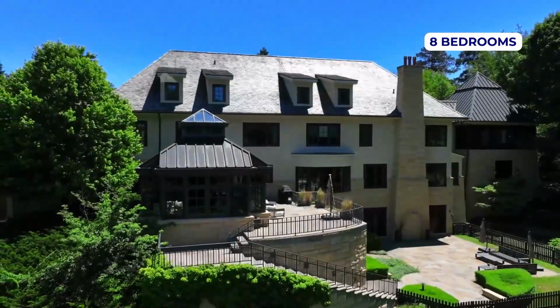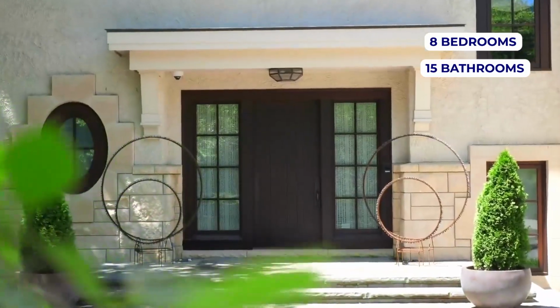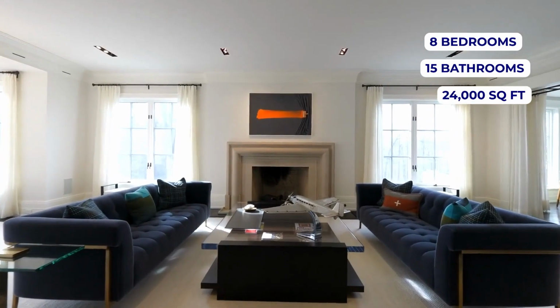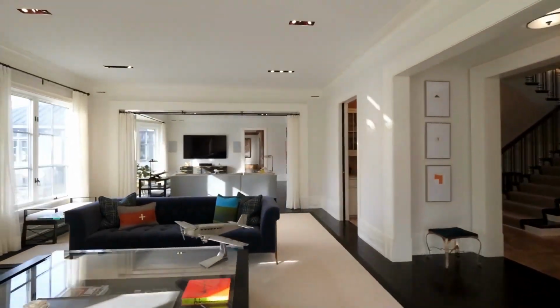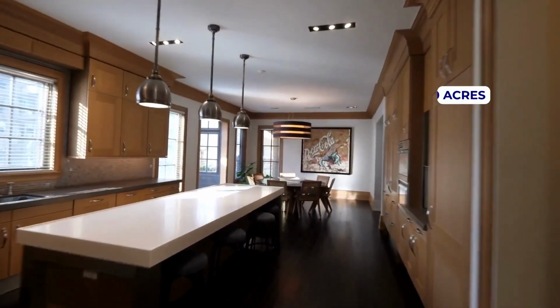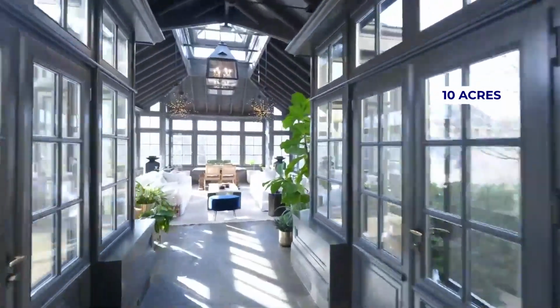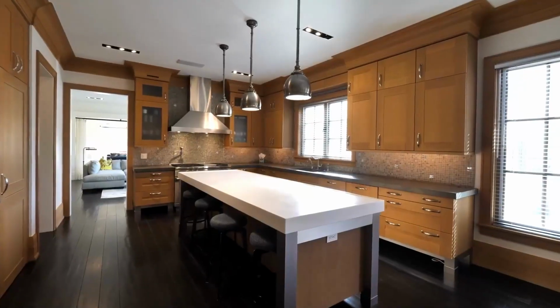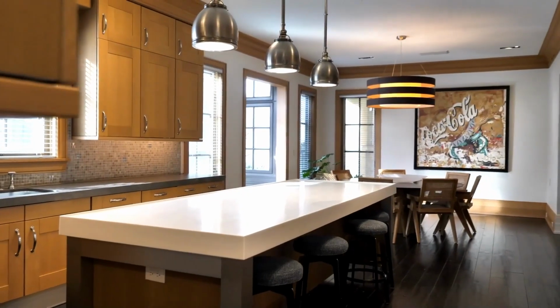Now this one has 8 bedrooms, 15 bathrooms, 9 full bathrooms and 6 half bathrooms, and over 24,000 square feet. So you might be asking yourself, what the heck do I need 15 bathrooms for? Well, you got 24,000 square feet. So when you have people over and they're roaming around your house, somebody's gonna wind up getting lost and need to use a bathroom. So 15 bathrooms to choose from. This home's sitting on over 10 acres. And as we go through some of these pictures, I mean, they're absolutely beautiful. I'm gonna make these full size so you guys can see these, but absolutely beautiful.